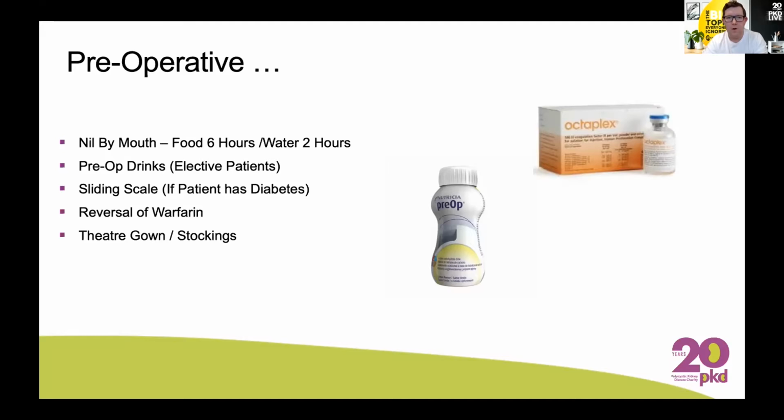So what we currently work on is a minimum of 6 hours for food and a minimum of 2 hours for water. Now, when we say water, that is unfortunately just water, not a cup of tea. Milk is classed as a food item in this case.